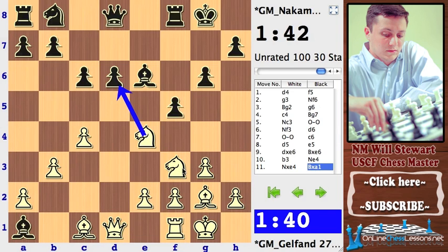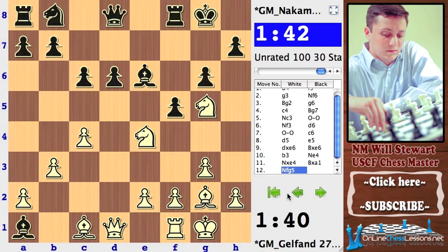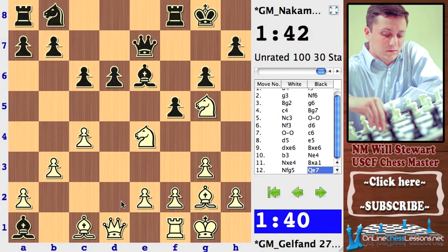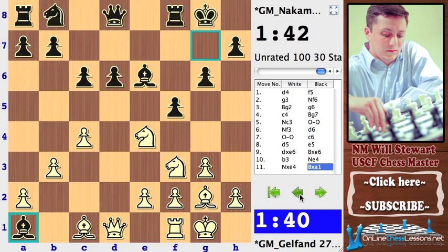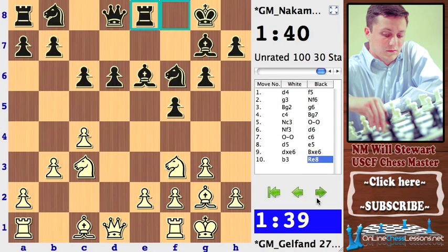Maybe the knight's coming to g5 to hit this bishop as well. And it seems to me that, I don't know, I mean, this is pretty sketchy stuff. Say queen e7, queen takes d6. And it seems like white is going to get pretty nice initiative for the pawn. So b3, Gelfand, he's a sharp guy. His results haven't been spectacular after he won the 2011 Candidates Tournament. I think it was around April. His results have not been spectacular since then, but he's a very sharp player.